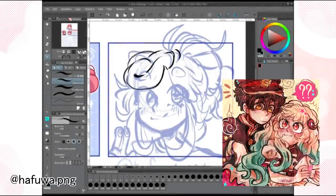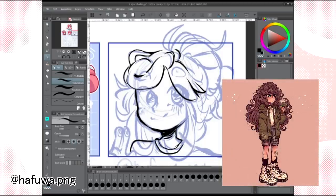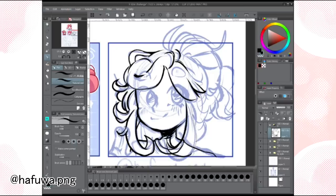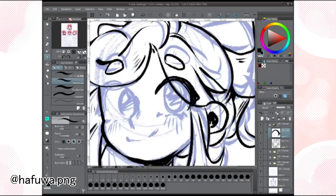Up next is hafuwa.png's art style. When doing this challenge, I found one of the hardest things to do is matching brush settings and textures. I believe hafuwa uses Paint Tool SAI, correct me if I'm wrong, so I tried my best to match the more painterly brushes they use.